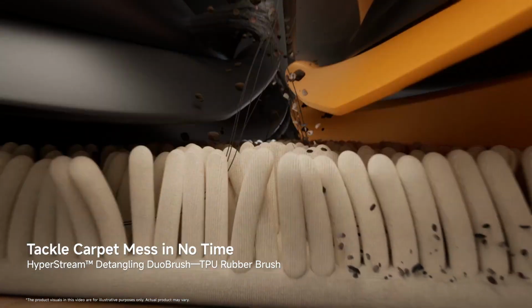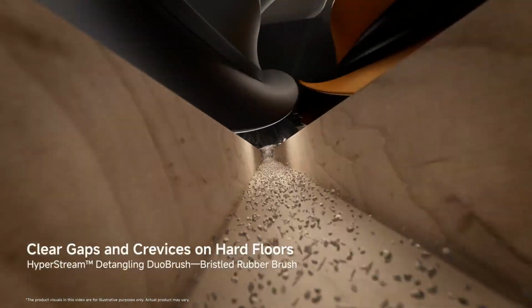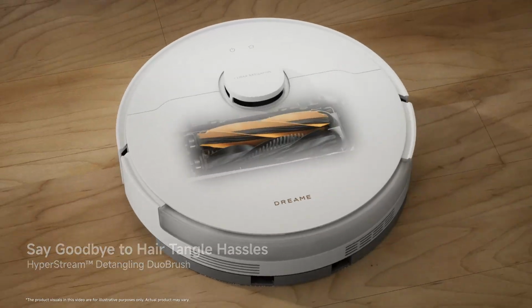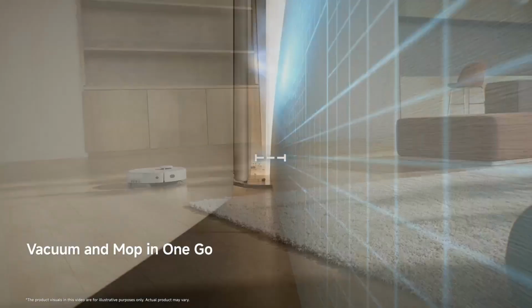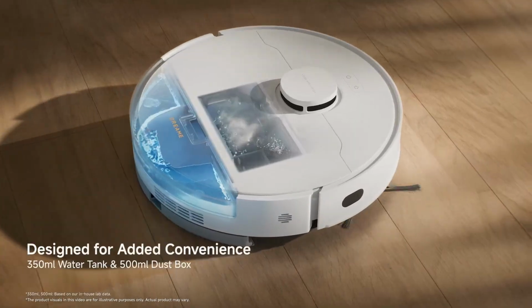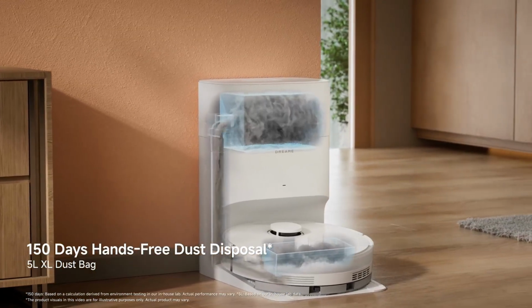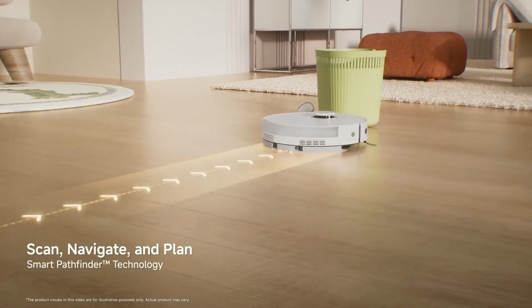Compared with similar self-emptying robots, e.g., Shark AI Ultra, it offers higher suction and longer auto-empty intervals but a less polished obstacle avoidance system. Overall, it's a great value choice for busy homes with pets or mixed floors seeking powerful cleaning with minimal upkeep, though those wanting the most advanced mopping or AI-level navigation might explore premium alternatives.